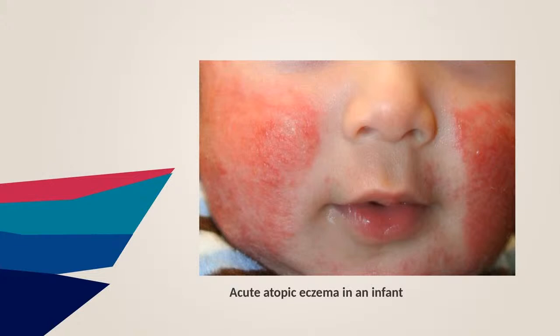Normally, when you see this kind of condition flaring up on the face, you can see that it's very scaly, very red, very erythematous. And it's quite scary when you have a baby coming up with this kind of lesion, you get very, very scared. But this is how they normally present. Okay, the next slide.